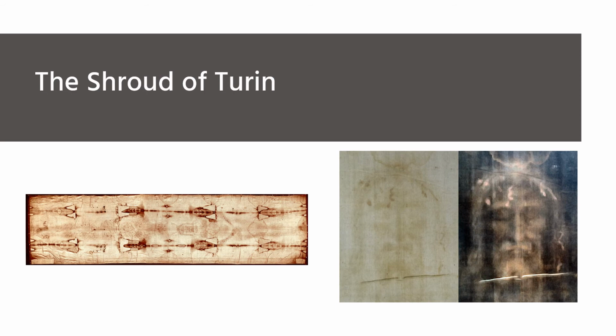Thanks to the invention of the camera, a photographic negative of the shroud was captured by Secondo Pia. It caused waves because the face on it was so clear. Today, the Shroud of Turin is a highly controversial object. Despite numerous tests, including a dedicated group study in the 1970s, scientists have been unable to determine its true age or how it was created.